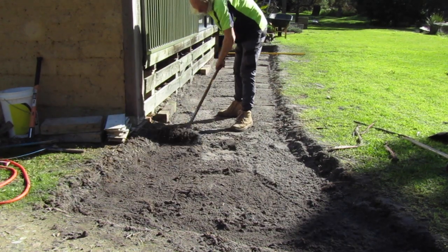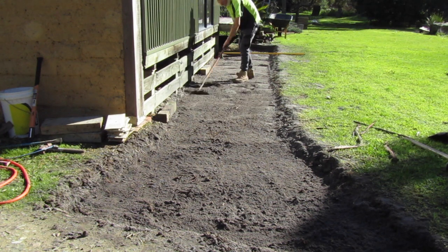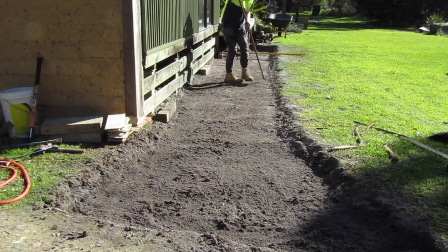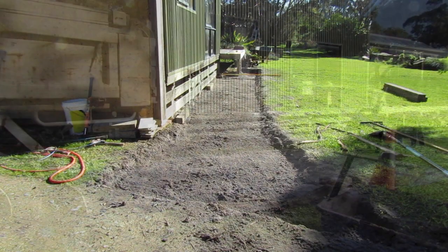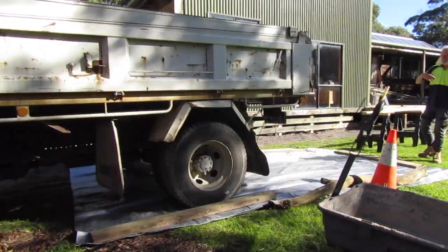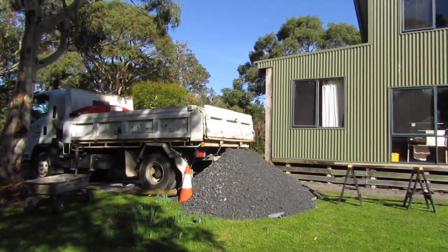I've probably got about 80% of the dirt removed at this stage. After we add the timber borders that'll set the height for the concrete, we'll rake out a little more to get it exact. Join me on my next episode as we get some gravel and materials delivered and finish off the borders for the concrete pour.